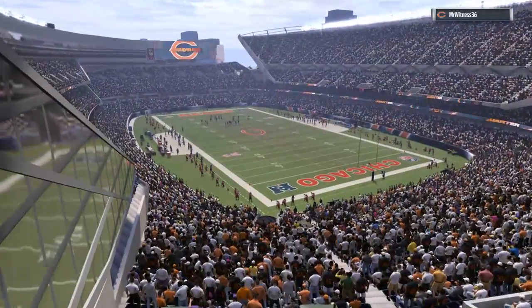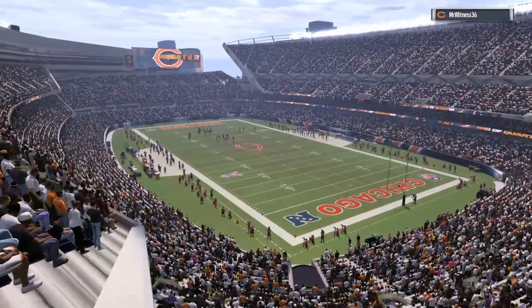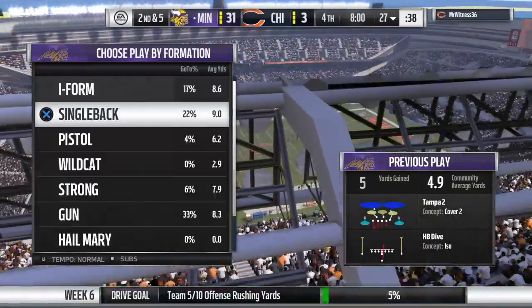Back now at Soldier Field. A lot of folks starting to make their way to the parking lot. Their guys trail big here to begin quarter number 4.